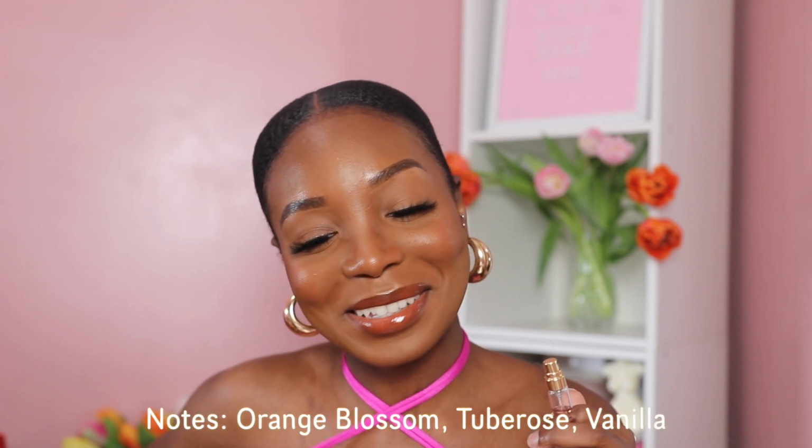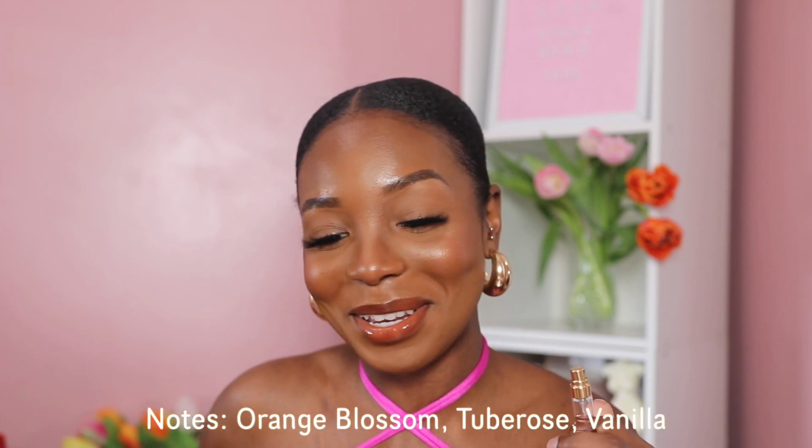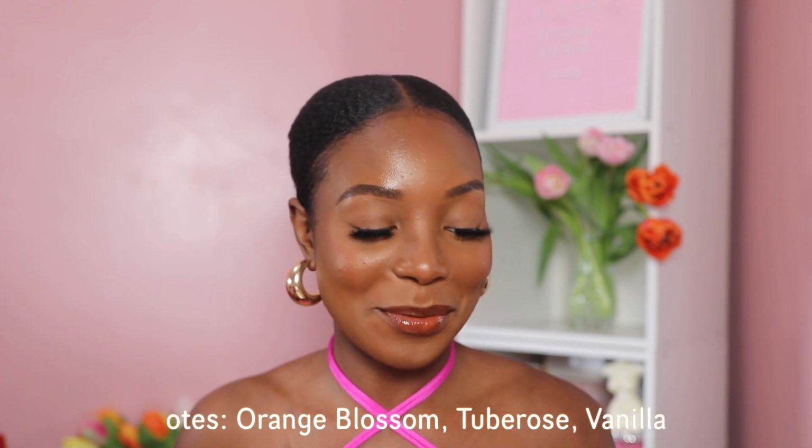It smells so good. Again, it's a sweet scent. If you don't like sweet scents, I'm sorry, I might not be the girl to recommend fragrances to you, but this one is a goodie. I've been sleeping on it for so long. I feel like I've been seeing commercials about it, and once I smelled it, I was like, oh yeah, I'm gonna get a rollerball for right now because I'm going on vacation.